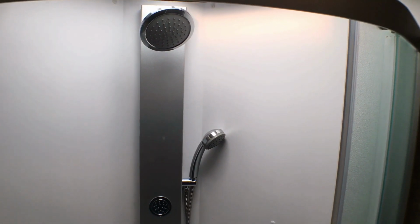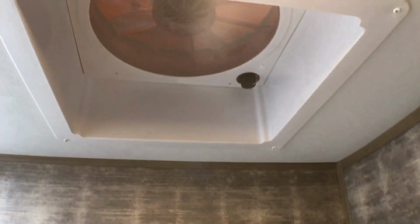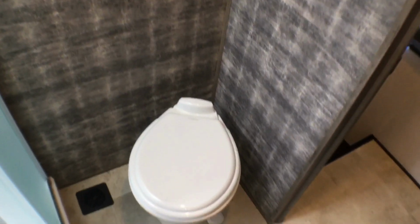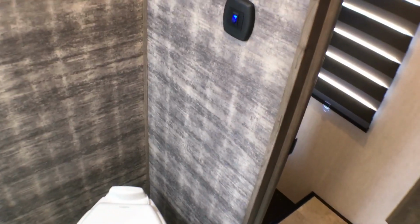faucet hardware, and you do have the hand one up there as well. Skylight up top. You can be upwards of 6'5" and still shower in here comfortably. You're also going to have the larger MaxxAir vent fan, just like in the kitchen. Interesting wallpaper in here, or wallboard. I kind of like it. It's different. And then you have plenty of room around the foot flush lever toilet. And last but certainly not least, you do have tons of linen closet space.